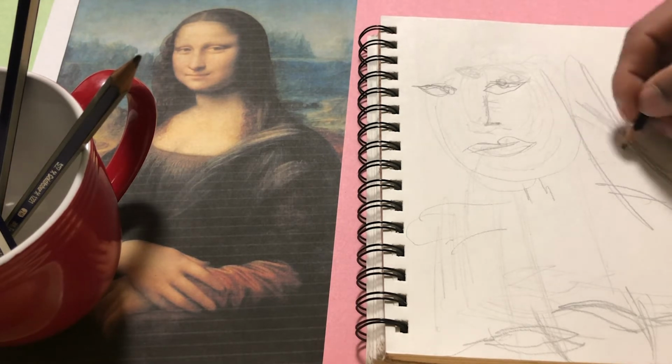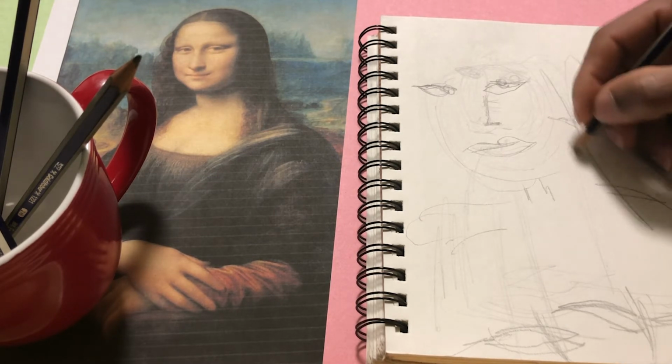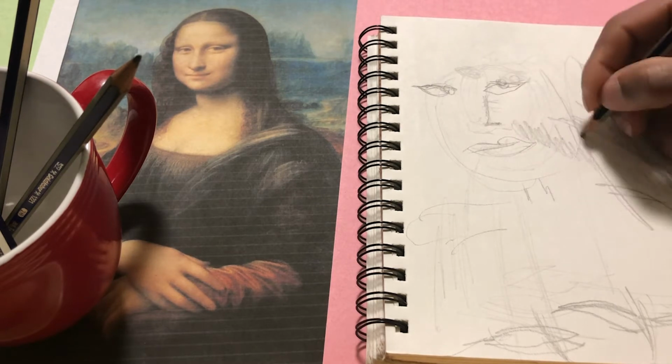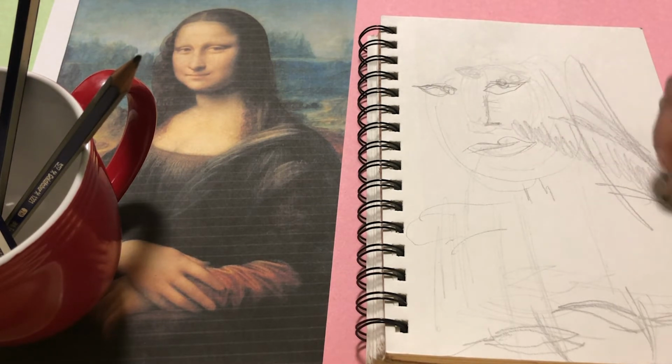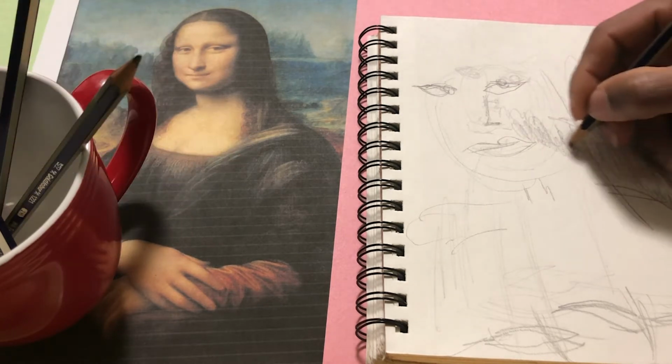She has received many love letters, and for a time the piece was flooded with so much attention that the police were actually involved to protect the artwork. The painting has its own mailbox at the Louvre because of the love letters it receives.